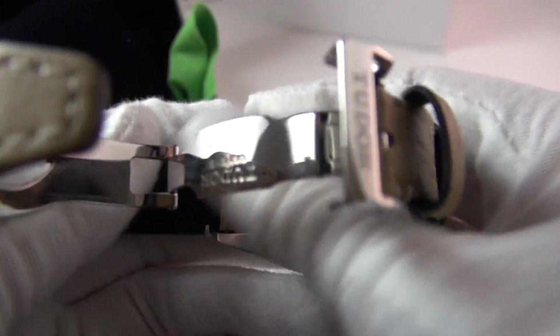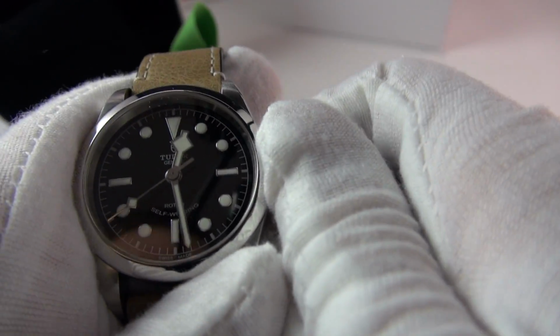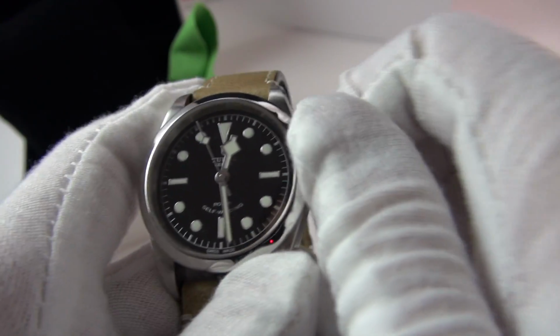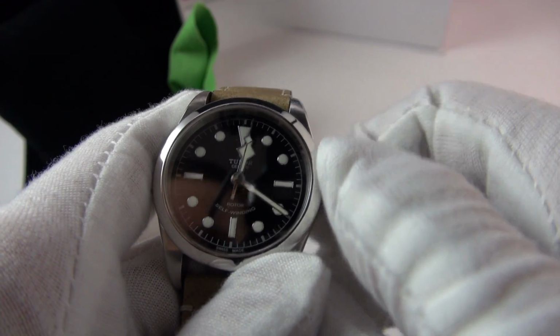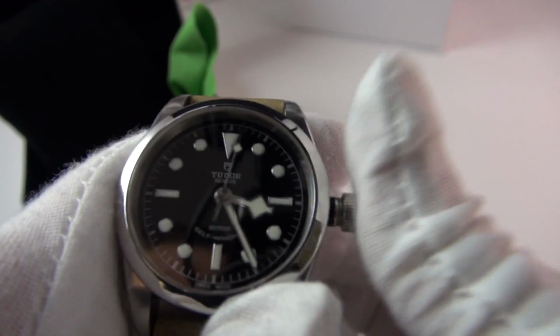Wow, the case is very reminiscent of my Black Bay, the Black Bay Red I had before. It's exactly the same shape and style, just smaller. And it's already going. We have a screw down crown, very nice size. Let's give it a wind. Yeah, it's got that definite ETA feel about it. Let's pull out the crown all the way. Move that big snowflake hands. Look at that.